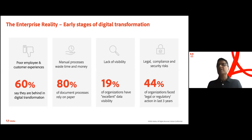If they are in a process, they do not have the visibility of where the document is stuck, which particular person or process is holding it at that particular moment. And that all leads to a very poor experience for their internal customers, which are their employees, as well as their external customers. So that is where they start staying back or falling behind in their journey for digital transformation.